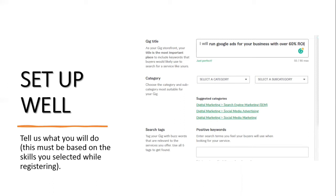You can also set up your gig on your mobile phone. On Fiverr, there are always two words that will start your gig, and that is the default way: "I will." What will you do? For example, I've written here, "I will run Google Ads for your business with over 60% ROI."